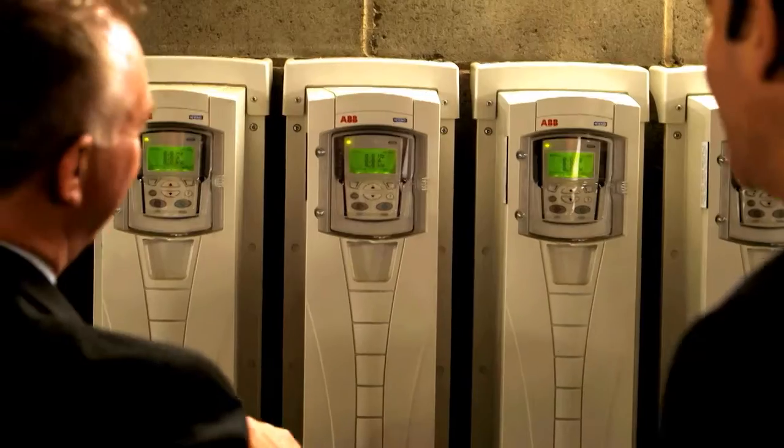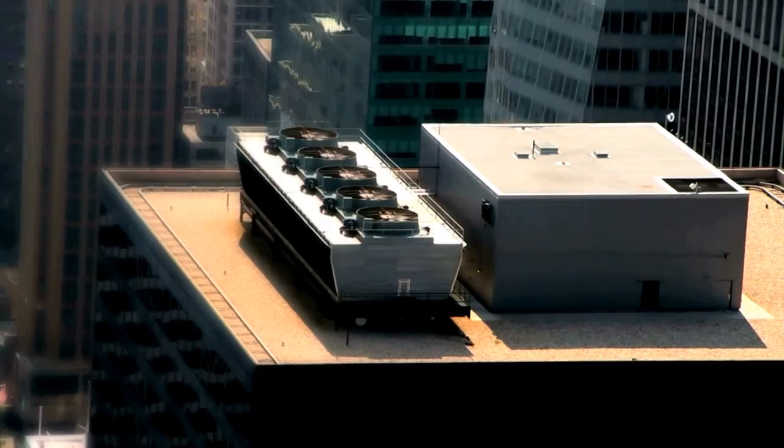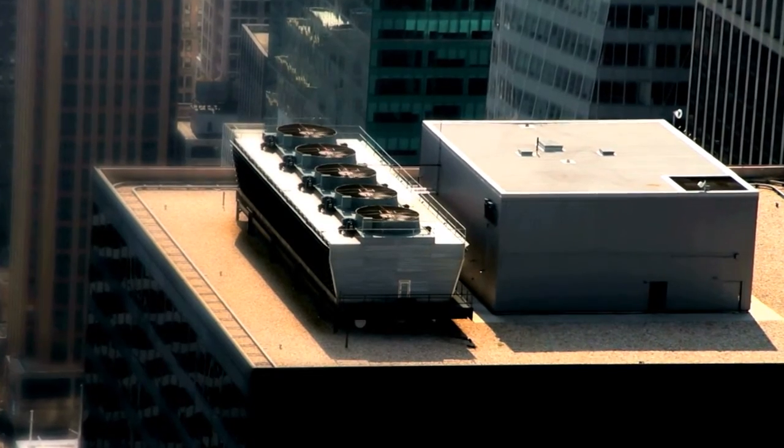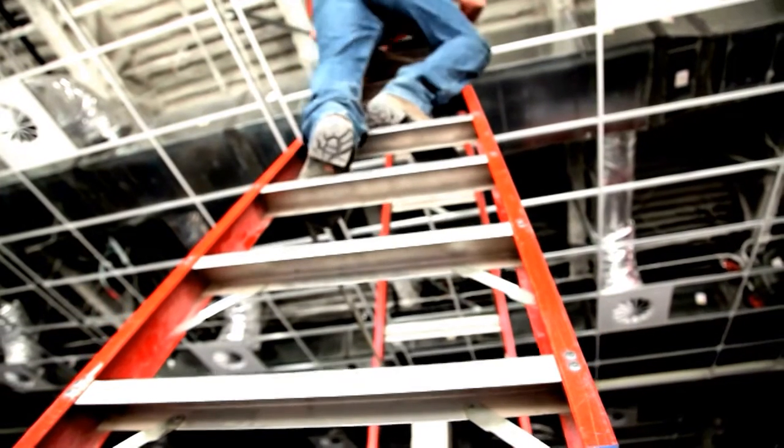Air conditioning is one of the hidden energy users. It's not as visible as things like lighting. It's hidden away in the plant room, chugging away, using energy until one day it fails and then it needs to be replaced. And often the first thing that businesses do is just replace it like for like. And that locks in your inefficiencies for another 10 to 15 years.